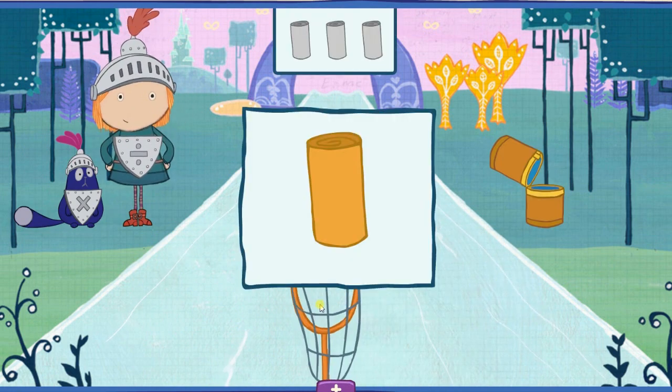Will you help me find my jewels that are shaped like this? This is a cylinder. A cylinder is a solid shape that usually looks like a tube with a circle on each end.